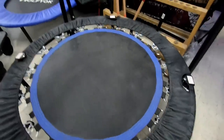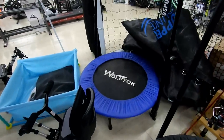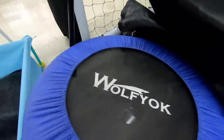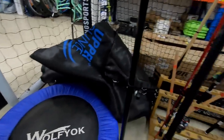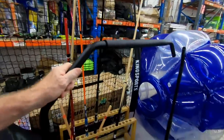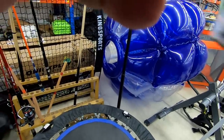That's the one I bought, has the bars up there to hang on to, and both I and my girlfriend have been using it. After jumping on that for a while, it gets your heart rate up, so you get a little cardio, and it's a low impact on your legs. And so that is a little healthier.